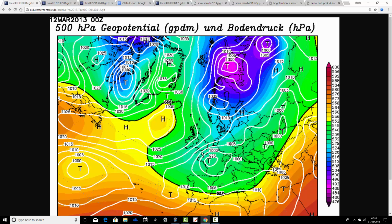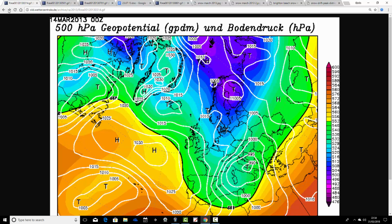Temperatures barely above freezing, severe night frost as well. And yeah, we've got nighttime temperatures going down to around minus 12 in Kinbrace and Aboyne. That's actually the coldest night of the month, that minimum temperature of minus 12.9. So actually it's minus 13. That's recorded at Kinbrace and Aboyne as well, around the 11th to the 12th of March.